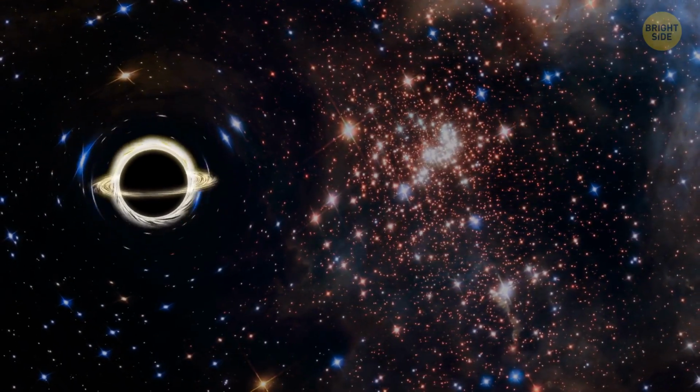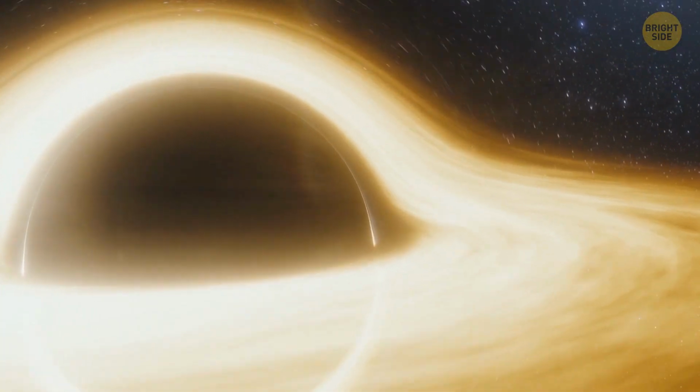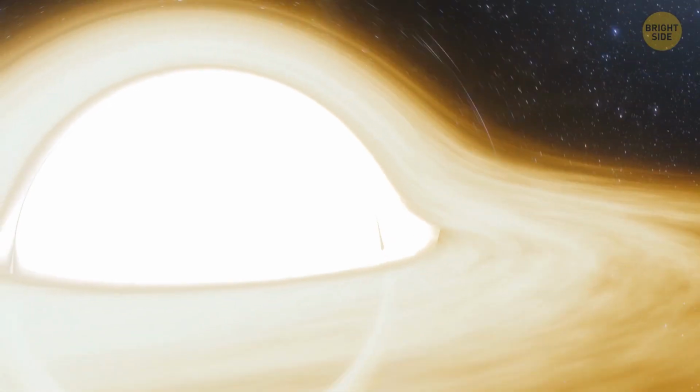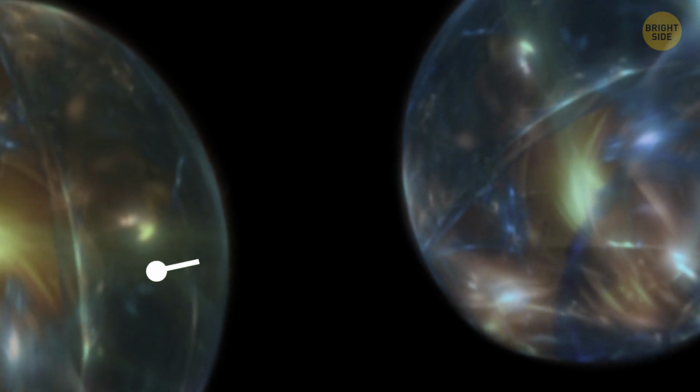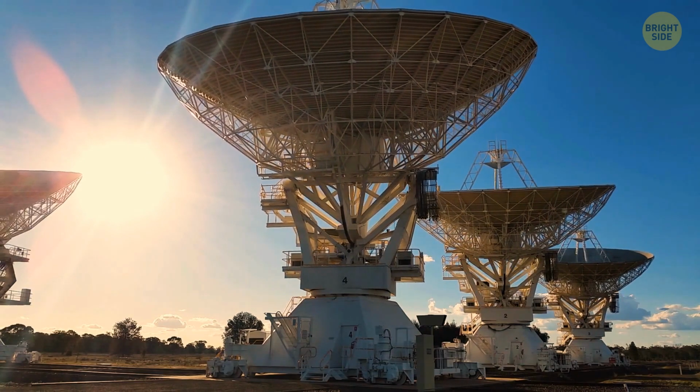There's also a theory that a black hole may be a passage to another universe. When you get into a black hole, you can come out the other side through the event horizon of the white hole. So you bypass the boundary of the universes and find yourself in a completely different world. But we may have proof that a white hole exists.